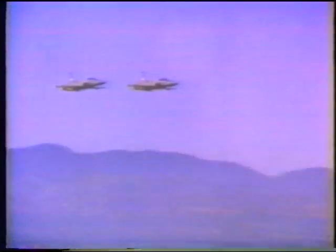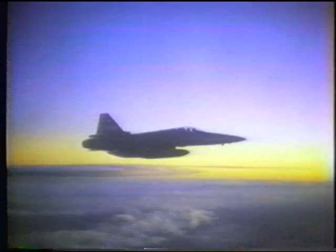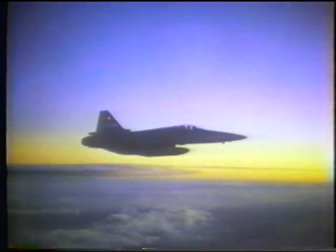Out of the future, the F-20 Tigershark proves that the modern jet fighter can be fast, maneuverable, reliable, and deadly without sacrificing anything in advanced avionics or flexibility. Tomorrow's machine is ready today.